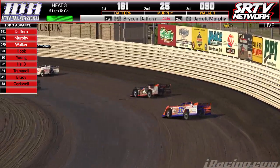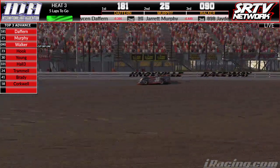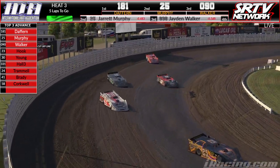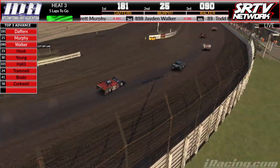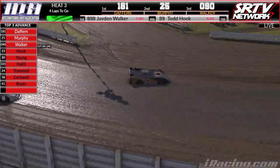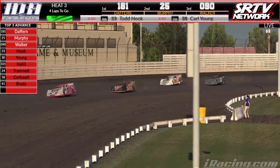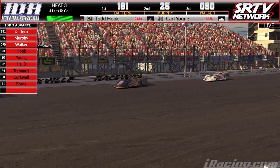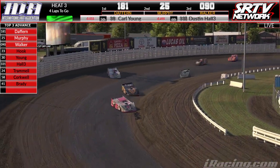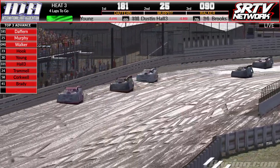They separated themselves there. Still keeping an eye on Carl Young. He's losing a little bit or gaining a little bit from the action going on in front of him. And he slings it down in there back up front. Jared Murphy still trying to run down Bryson Daffron. Jaden Walker all the way up high still. He's using that high line, Kenny. Yeah, I'd say come feature time, I'd put a little bit taller gear on the guys running 50 laps. It'll come into play there.